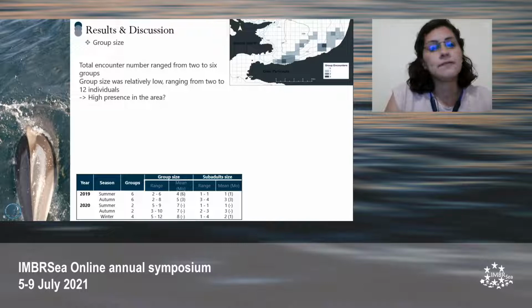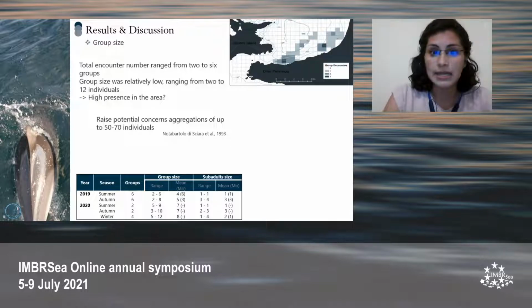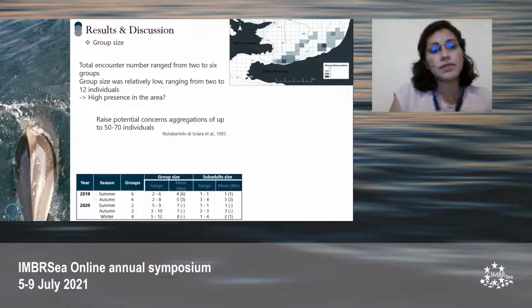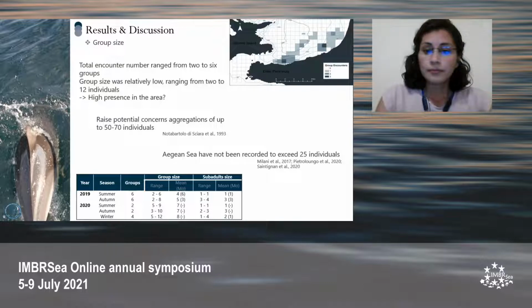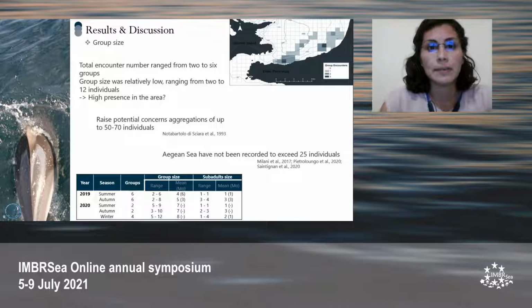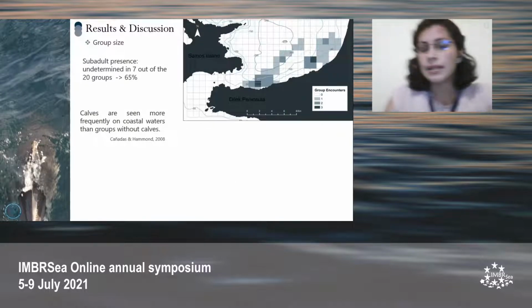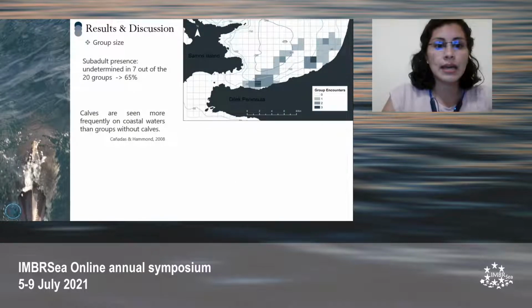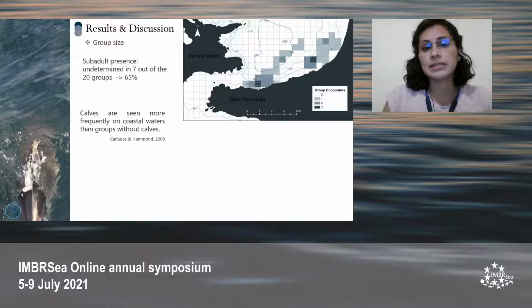Keeping this in mind, if I look into what Notarbartolo said in 1993, it raises some potential concerns about the aggregation that I have found, because he established that for the Mediterranean, you can find between 50 to 70 individuals in the whole Med. But in the last 3 years in the Aegean, there has not been recorded more than 25 individuals. So now, moving on to the subadults present, they were categorized and determined in 7 out of 20 groups. This gives me 65% of the whole group in which you can find subadults.